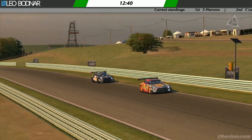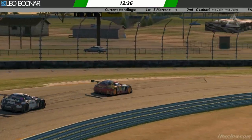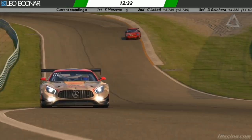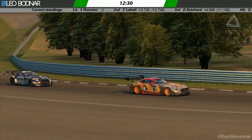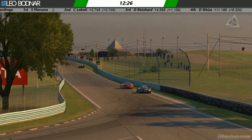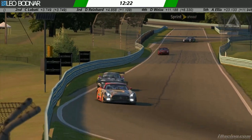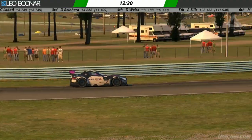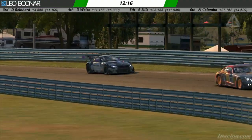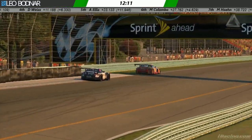Sorry, just looking at some chat that was going on. Apparently, Hayden got hit in the final corner by a DP. Not sure who that was or where that was. I wonder if that was in fact Colombo that did that. I don't know if you can pick this up on Hayden's car, I've never noticed it before, but it says Moo Power instead of M Power on the back.